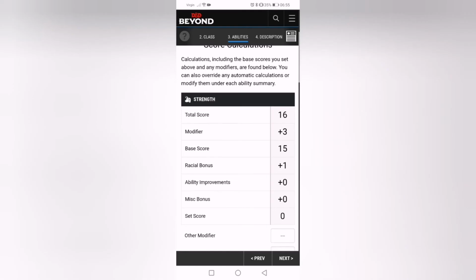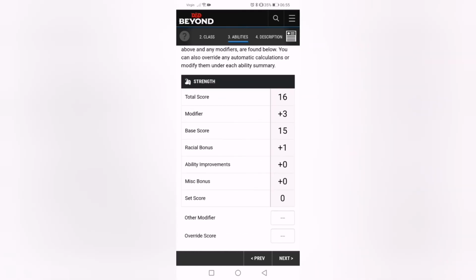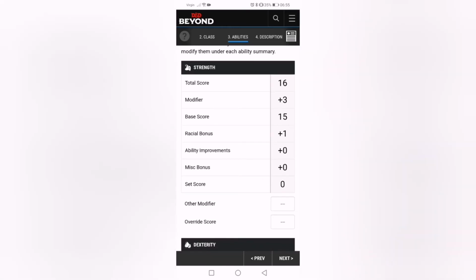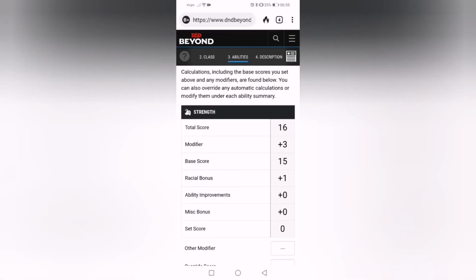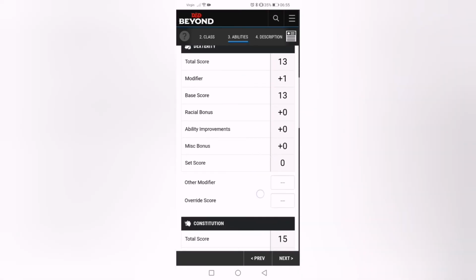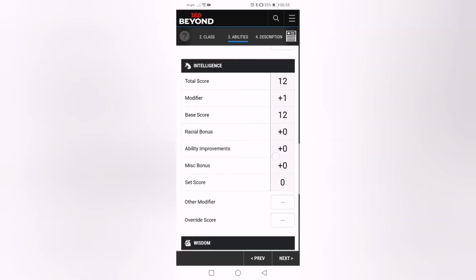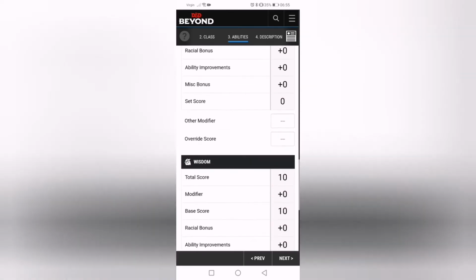When you've poured in that level of points into your skill of strength, that will actually end up being a 3+ on your dice rolls for any strength type attack or checks. And you got dex and con, he's got 2+. So this is what's going to actually happen in game when you're rolling your dice.